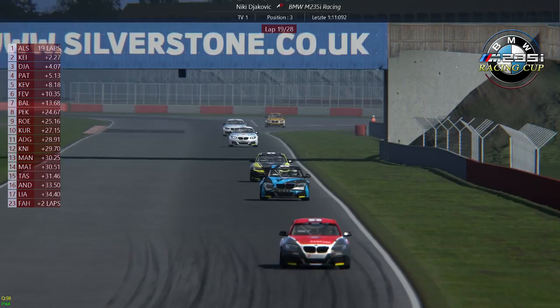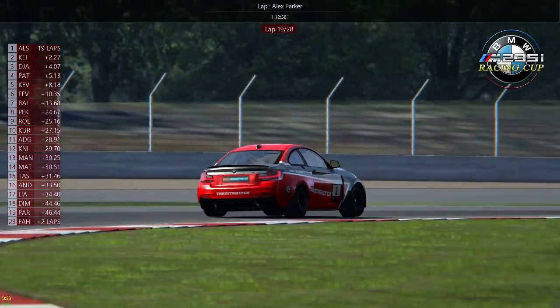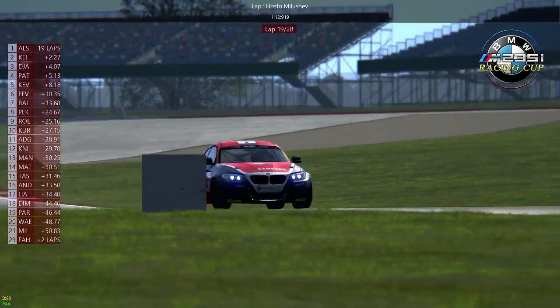We have the final round of the Virtual Stock Car Championship this Saturday from Rio de Janeiro. The championship will be decided there at a great historic racing circuit.